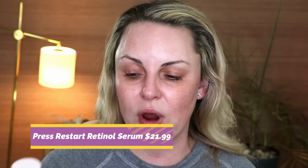It's crazy. So the last thing I want to touch on, because I know I'm going to get a bunch of questions, and I did buy this and I have been using it, is the Pressed Restart Gentle Retinol Serum.